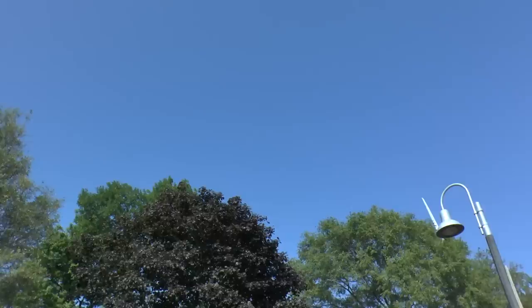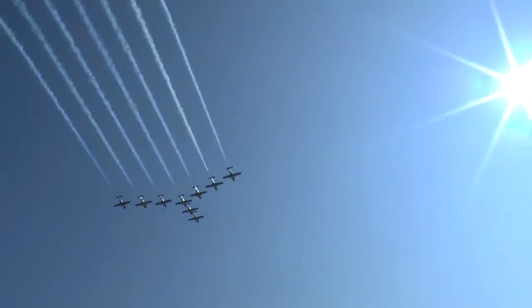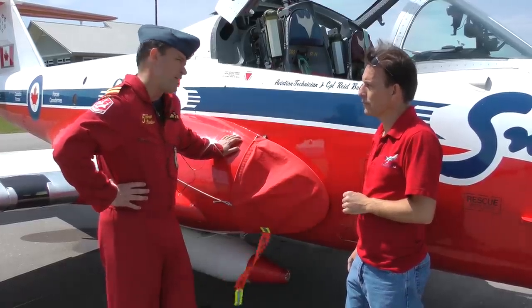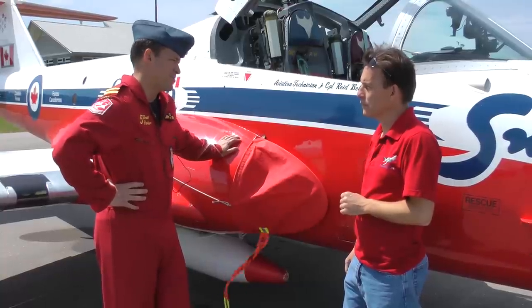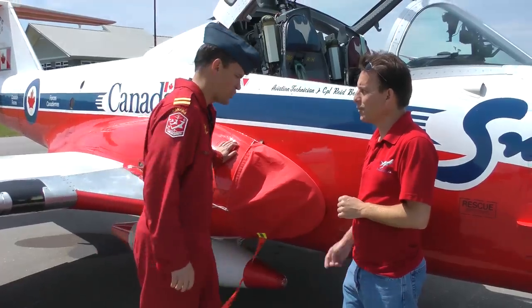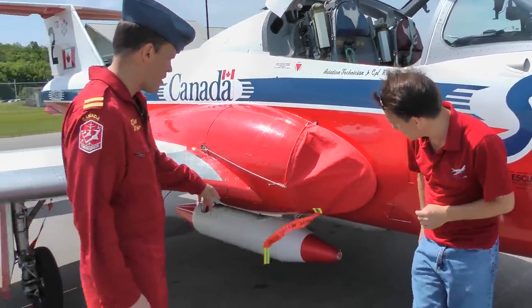So that's the intake. Average show, we will burn about 2,000 to 2,200 pounds an hour. That's a lot, wow. And we carry only 2,000 pounds, so it's less than an hour's worth of gas. So that's why our show is short. Exactly. On the bottom there, I'll show you some more of it.